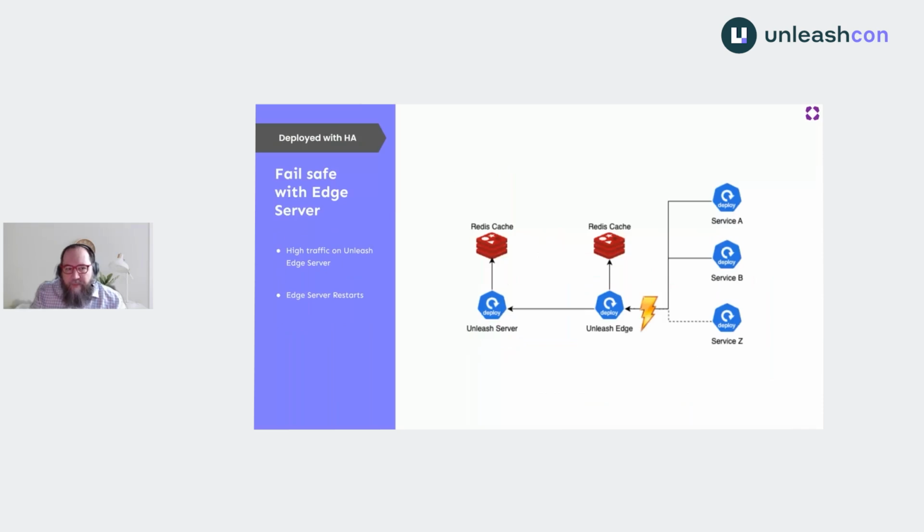And Edge also allows us to fail safe. So when we have high traffic through any particular service, that particular edge might fail. We haven't seen that yet, but if it did, the server is still up serving all the other edge instances, so we are limiting the blast radius of any particular point of failure. Again, it's probably worth calling out at this point that Unleash works well to make sure that current state is stored at the service level, edge level, and server level. So even if Unleash Edge goes down, that doesn't necessarily mean that you have a failure at the service levels. But again, this allowed us to limit the blast radius, which is huge when we're scaling across something the size of Wayfair.